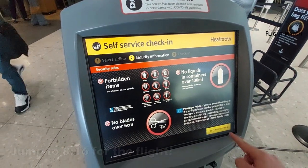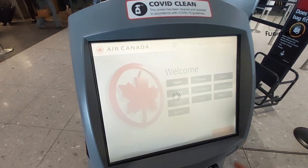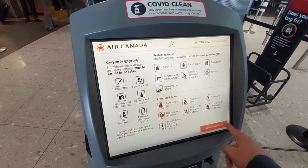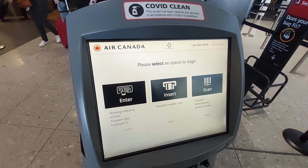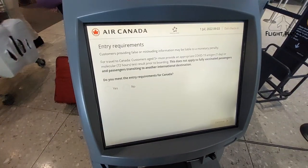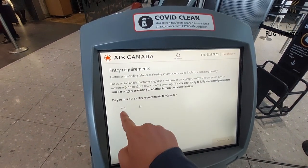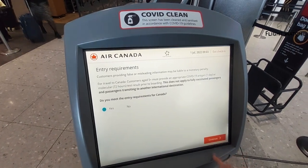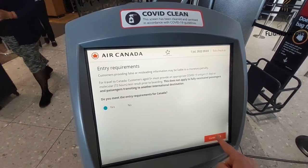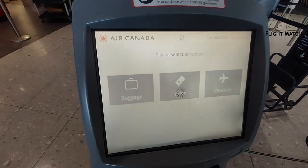As I check in, I'm reminded of Canada's travel restrictions at the time of recording. Only double vaccinated individuals are permitted to enter the country without quarantine. Face masks must be worn on the plane and in busy public areas, which differs from the UK at the time. After an easy check-in, my boarding pass is printed.